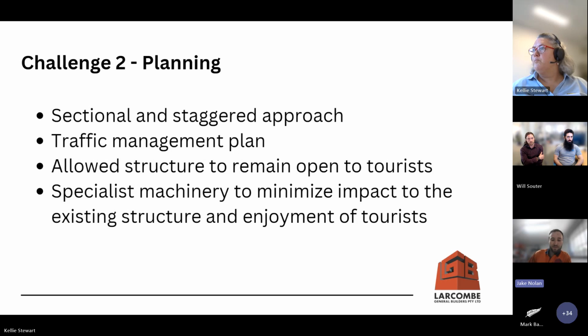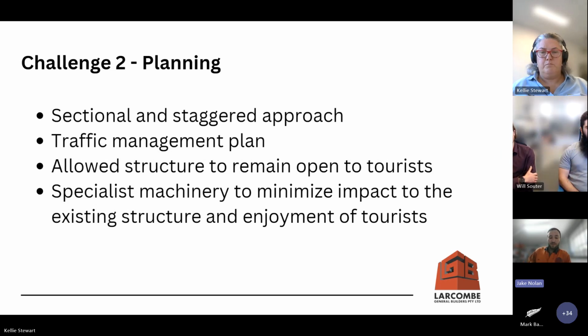Our next challenge was planning the logistics of deconstructing the old timber structure and building the new fibre reinforced polymer simultaneously. We worked with the Department for Environment and Water to come up with a strategy whereby we sectioned off an area of the old timber structure that could stay and continue to service the tourists while we constructed the new structure. This included a traffic management plan and directional signage, together with cordoned off areas to ensure the safety of public to access the agreed areas.